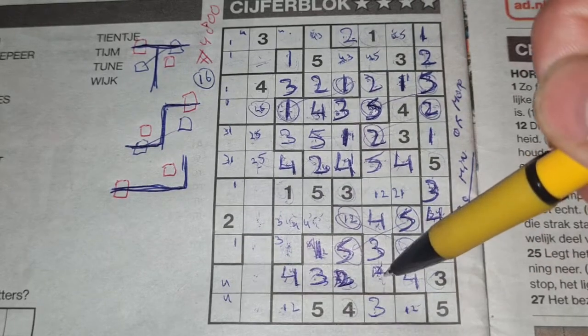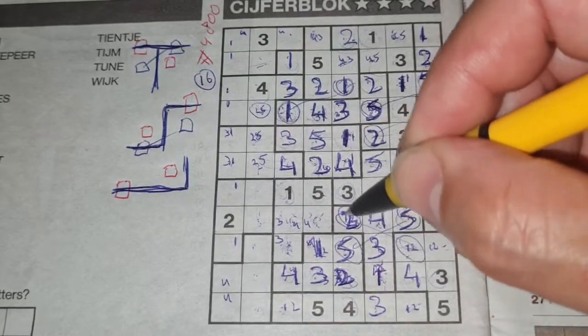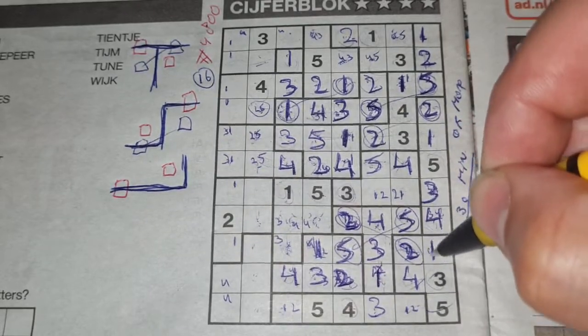Now we have a 2 there. So this box cannot be 2 anymore. This box should be a 1. And that box should be a 2. And this box is connected with that box. Should be also a 2. One box left in this area for number 1.